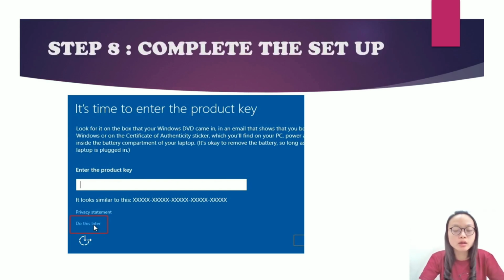Step 8. Complete the setup. The Windows 10 installation will start now. When it is almost complete, you will be asked for a product key again. So, click the Do this later option at the bottom of the screen and finish the rest of the setup.